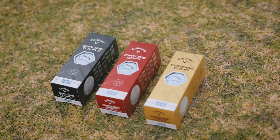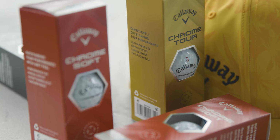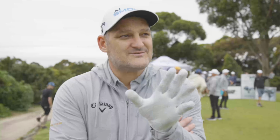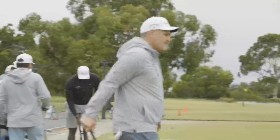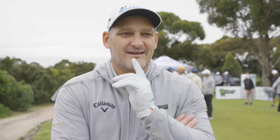There's 3 models, but the gold box is sort of that golfer that is looking for performance out of their golf ball. So regardless of handicap, if you want great distance and obviously really good greenside control, it would be a really strong option. I'm a good driver when I drive it. I think that's a strength. And when my putting's on, I drain them from a long way.